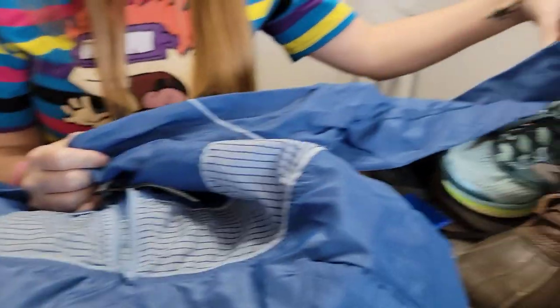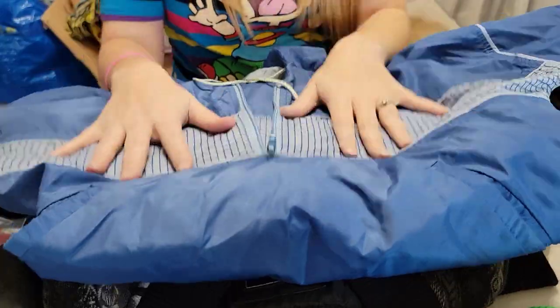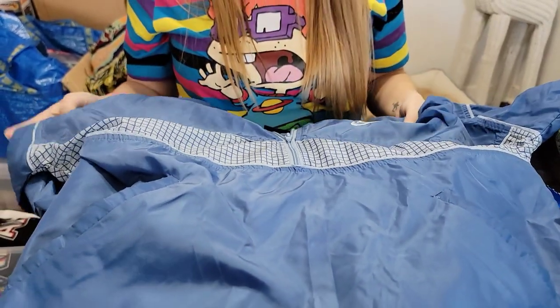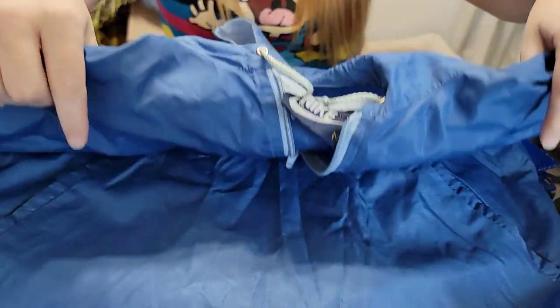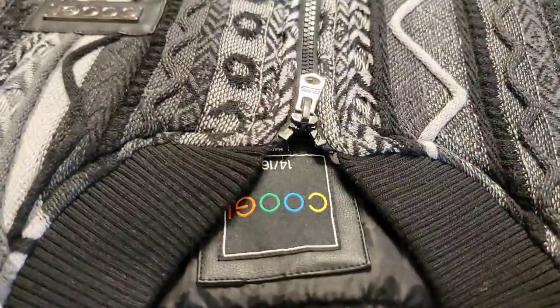Three-quarter zip, women's medium pullover. It just looks cool. A cool look. It's got a little pocket. Nice color. If this is authentically 80s, it's in very good shape. It just needs a regular wash. There's one little spot there, but I don't think that's a stain. I think that'll just come off. So, cool little pickup. But look at that tag there.